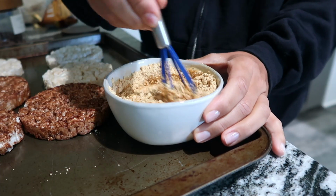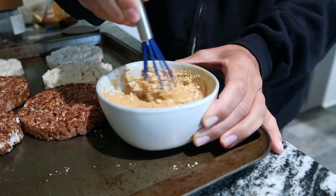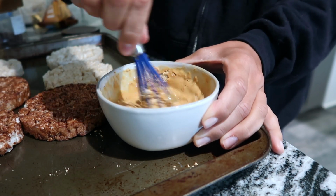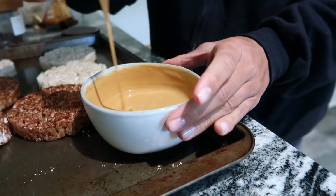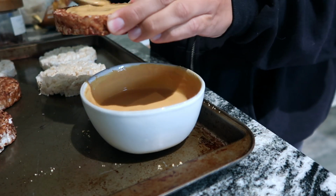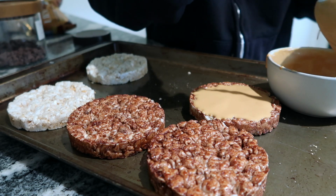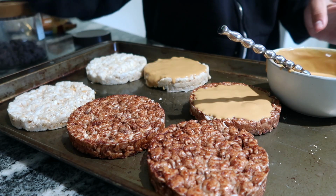Then I just use this tiny little whisk. This makes it really easy. I might have added way too much in here. Who knows? But then I just mix it around till it's like actual peanut butter consistency. Or you can just take a spoon or whatever and put the peanut butter on each rice cake. I may have made my peanut butter a tad bit too watery, honestly. Let's just add a little more.